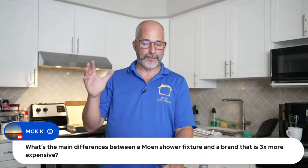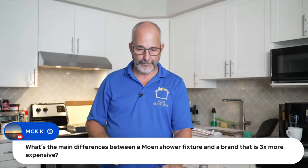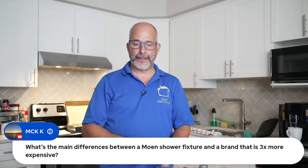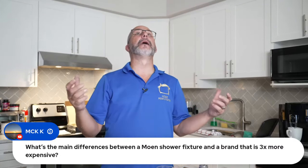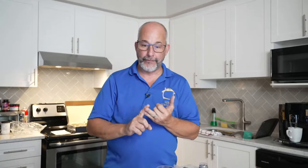What's the main difference between a Moen shower fixture and a brand that is three times more expensive? Well, oh boy. Let's just deal with it. A basic Moen shower fixture is just that. It's on, off, hot and cold. There's no pressure balancing. There's no thermostatic valve, so you can't preset temperatures and can't go too hot, too cold.